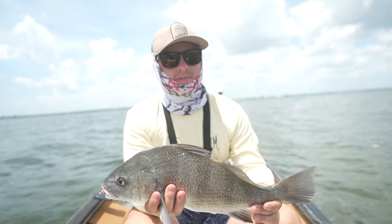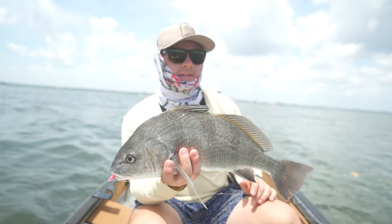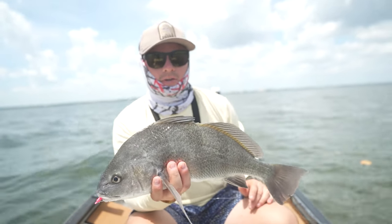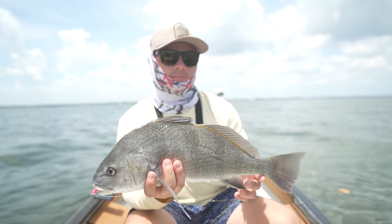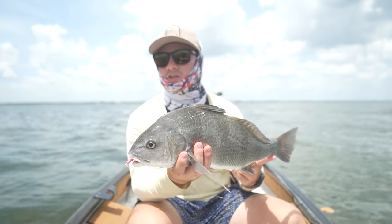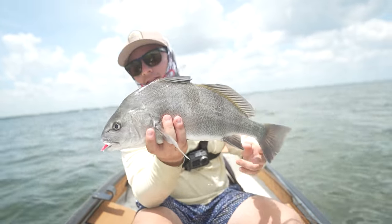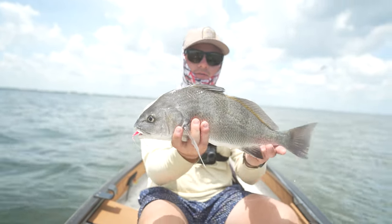Really, black drum, sheepshead, and mangrove snapper are the only 3 fish I'll keep out of the river, mainly because I find them to be the most plentiful. Black drum, when you find them, are usually in schools of hundreds, and they're doing very well right now. Things like redfish and snook I don't keep out of the river. But we're gonna go ahead and get this guy back in the cooler here, and maybe we can get another one. Maybe a bigger one.